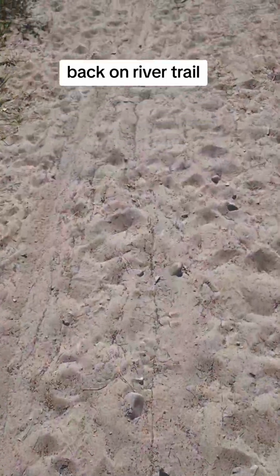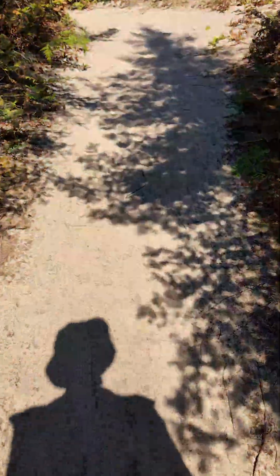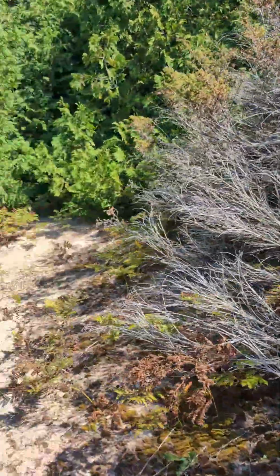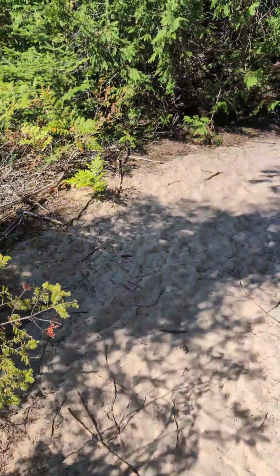So this is supposed to be a trail for no bikes, but with my excellent tracking skills, I can see that, oh no, bikes have been here. We've come upon a little sand dune section of the trail. Just in the forest. It's sandy. That's why the jack pine love it here so much.